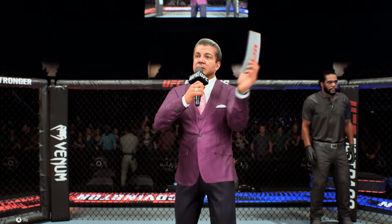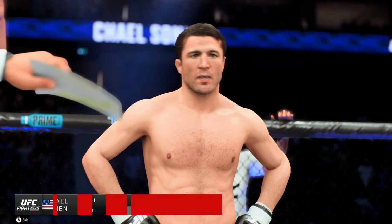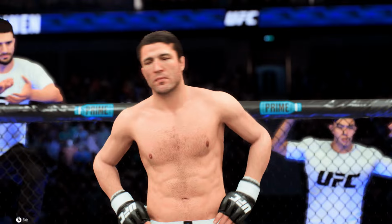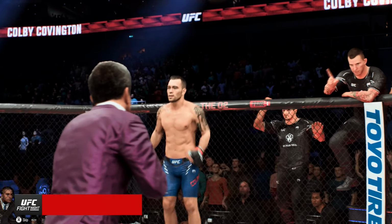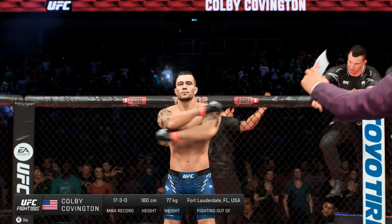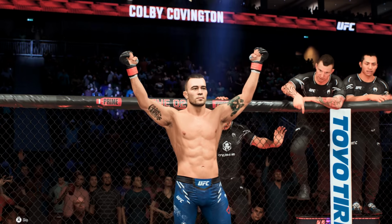Ladies and gentlemen, this fight is 3 rounds in the UFC heavyweight division. Introducing first, fighting out of the blue corner, Chael Sonnen. And now introducing his opponent, fighting out of the red corner, Colby Covington.